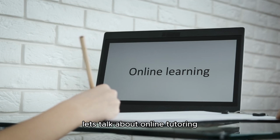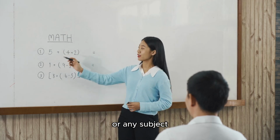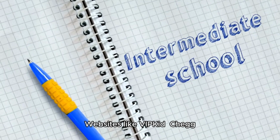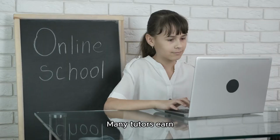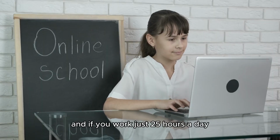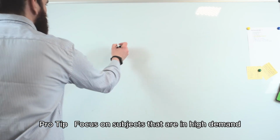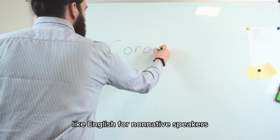2. Online tutoring, earn $100 plus a day. Next, let's talk about online tutoring. If you're good at math, science, languages, or any subject, online tutoring could be a lucrative side hustle. Websites like VIPKID, Chegg, and Tutor.com let you set your own hours and rates. Many tutors earn $20 to $50 per hour, and if you work just 2 to 5 hours a day, hitting $100 is totally possible.